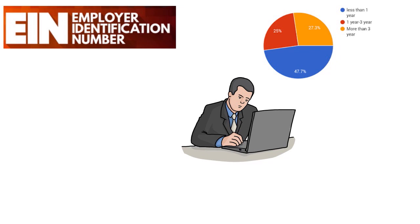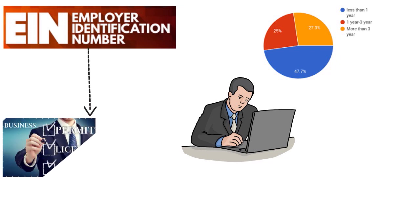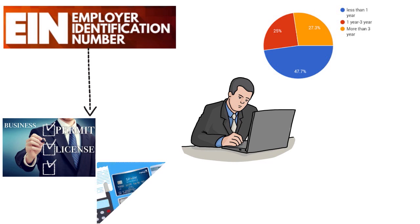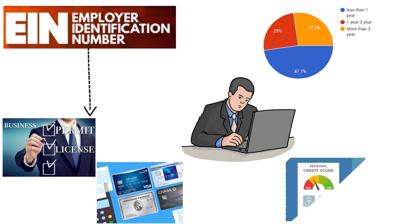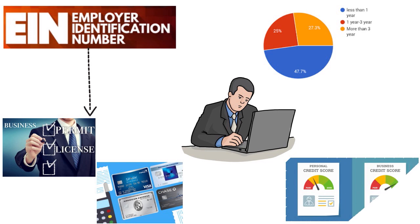You've got to back it up with financials. You've got to back it up with regulatory compliance. In other words, you've got to have the right business permits and licenses. You need to have business accounts. You need to have business credit cards if possible. And you need to separate your personal finances from your business's finances.